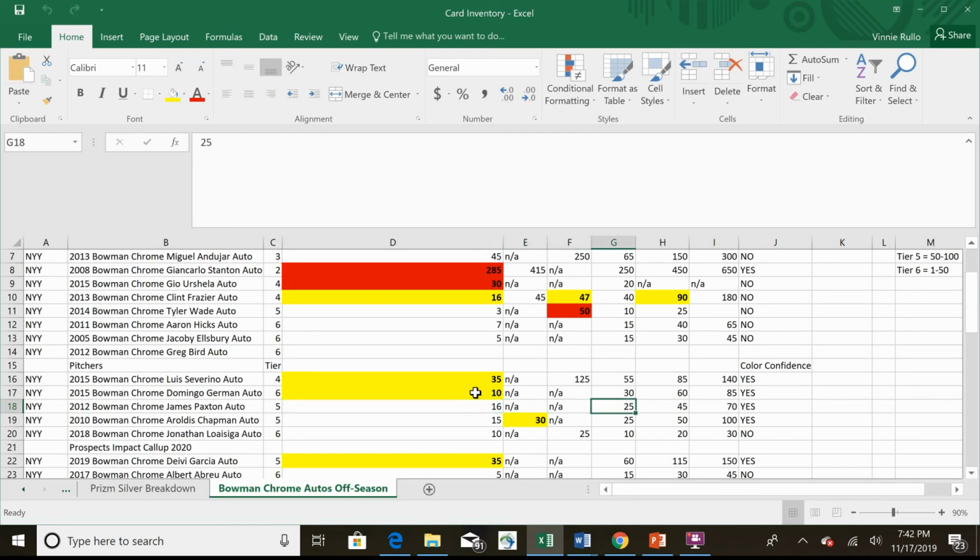I have him at 25. I would buy the colors of him just because you might be able to get one cheap, and then if he starts out well, you can definitely easily resell that at the start of the year. So definitely keep an eye on that as well.